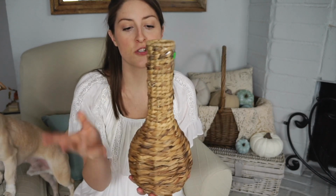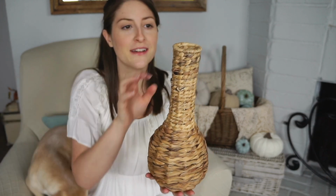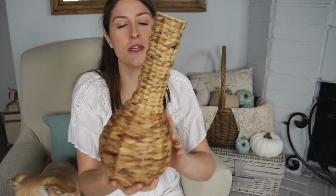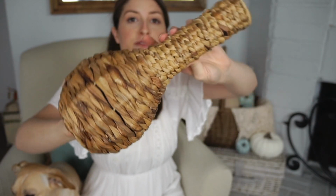It's like a woven basket vase, and this just reminded me of something that I would want to put out for fall. But it was on sale, so I paid $1 for it, and I just thought it was really neat. I've never seen anything like this, and I like that basket detail, so I'm excited to style this for fall. And then speaking of fall, I'll show you some fall themed pieces.